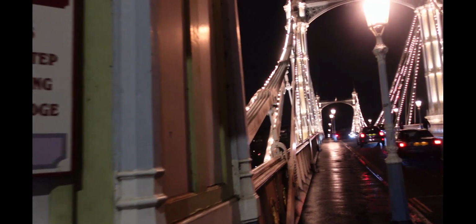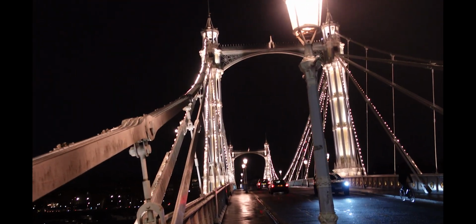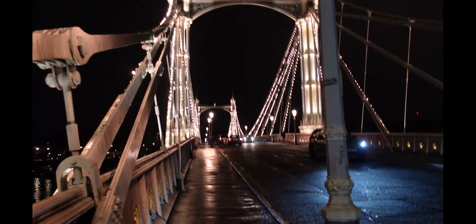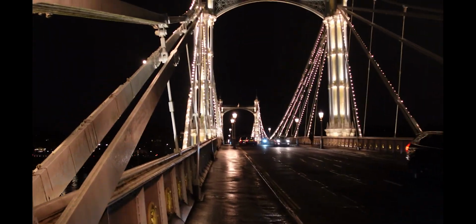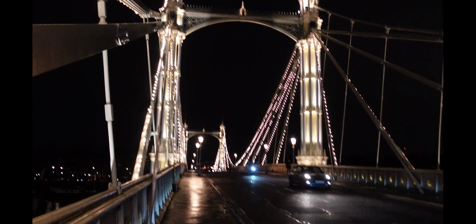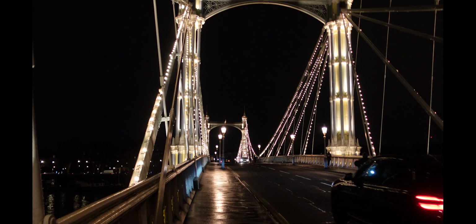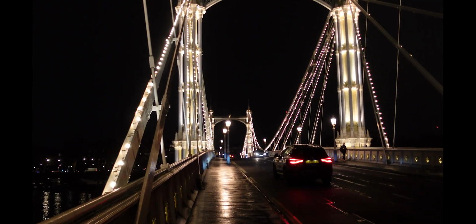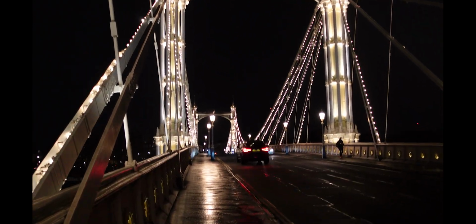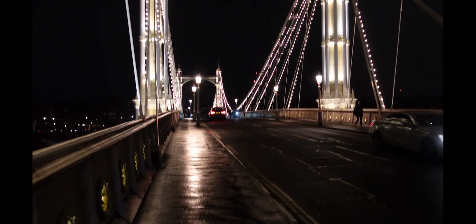In 1879, Albert Bridge, which had cost £200,000 to build, was bought by the Board of Works along with Battersea Bridge for a combined price of £170,000, about £17.7 million in today's money. The tolls were removed from both bridges on the 24th of May 1879, but the octagonal toll booths were left in place, and today are the only surviving bridge toll booths in London.